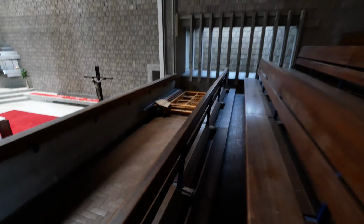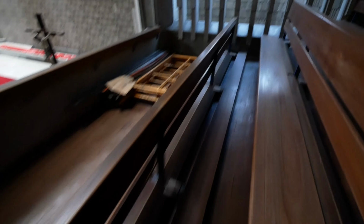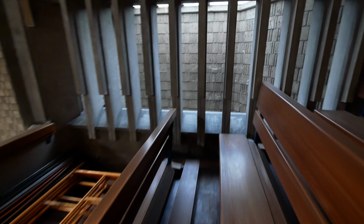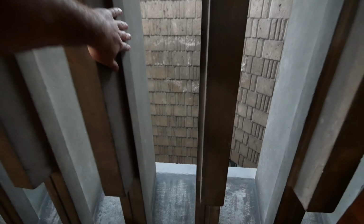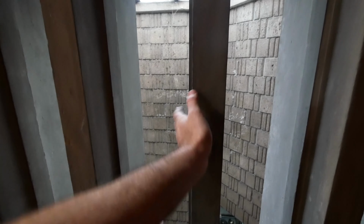There seems to be some construction items down there, so I'm not gonna have to walk up here, which is a little bit narrow for my feet. So let's just get over here. It's like a pass-through window, but this is concrete. And there's nothing on the other side that it's open.